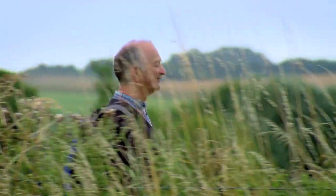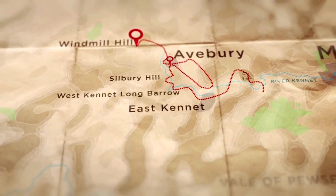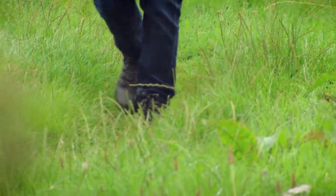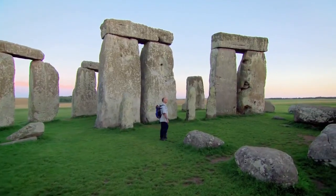Day two, and I'm on the hunt for hard evidence of Stone Age activity at Silbury Hill and the West Kennet Long Barrow. And after climbing Milk Hill, I'll be turning my attention to more modern mysteries. On the final day of my walk, I'll be following our ancestors down the River Avon to the greatest prehistoric monument of them all, Stonehenge.